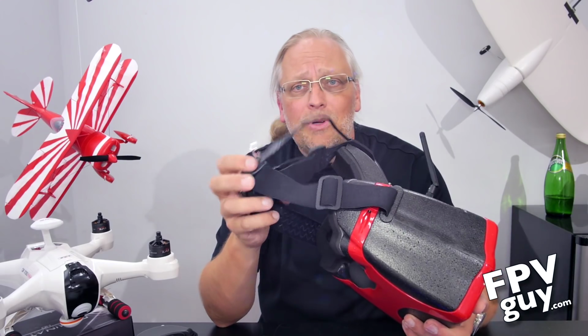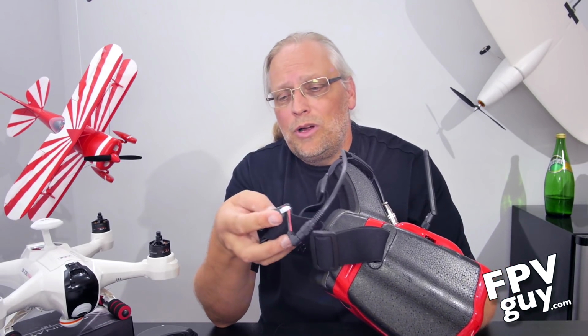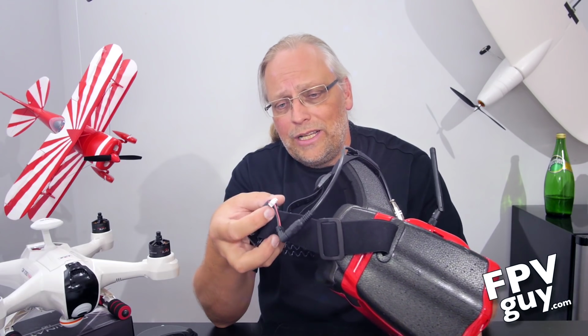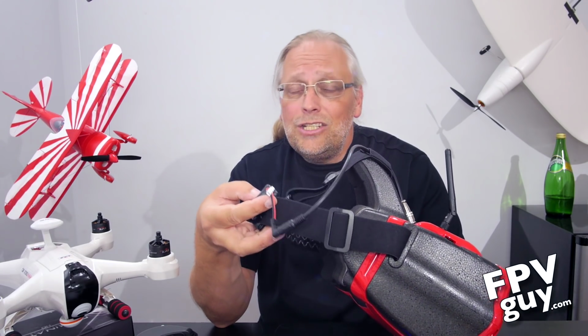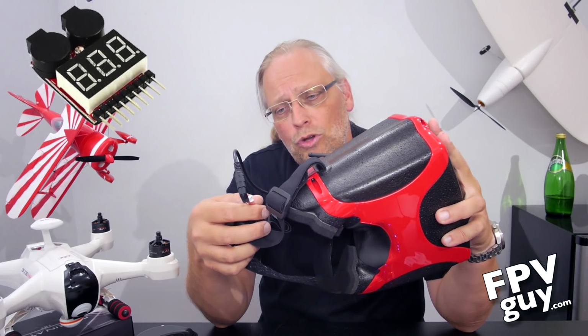So when you buy this one here, basically this gives you about an hour of flight time, or an hour of video out of this battery. After that time, when it gets to 6 volts, the goggles turn black. They don't give you a warning.